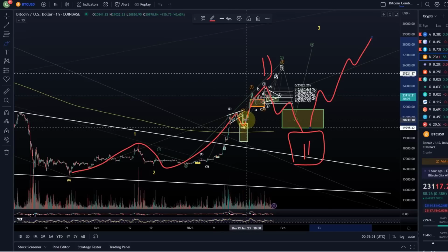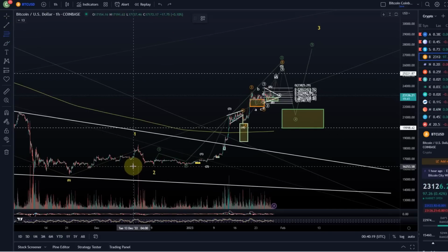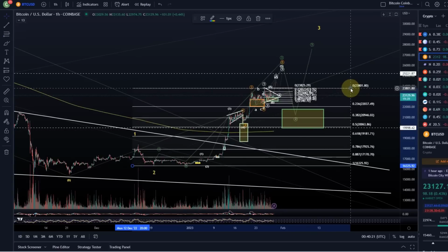I explained that before. This is a possible count, but more due to experience than pure Elliott Wave rules, I don't consider this the main wave 4. Yeah, because it's just not strong enough. It's too shallow, and it looks more like a wave 4 of the sub count. But we need to keep an eye on that. This would provide us with a lower support area. So we just need to be ready for that, but it's not primarily what I am following.